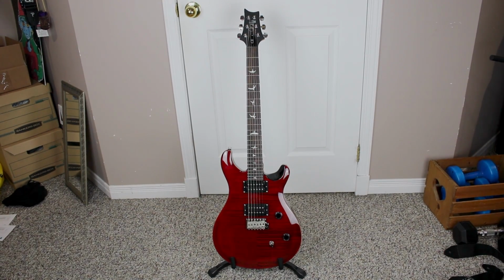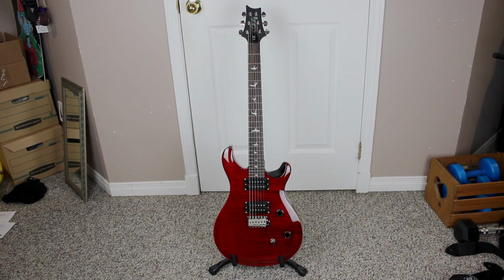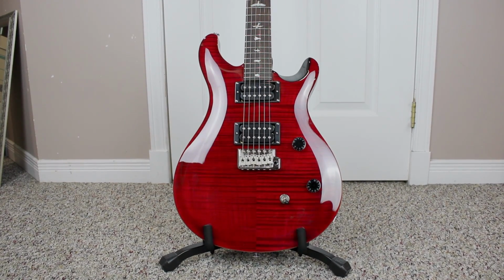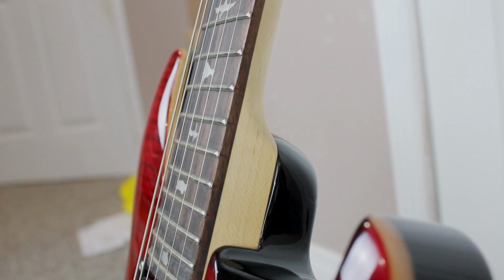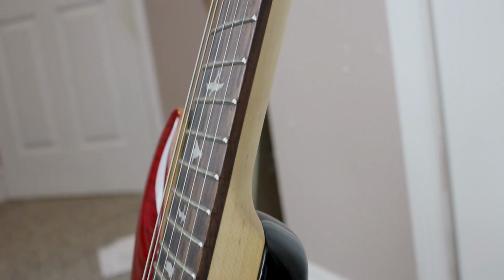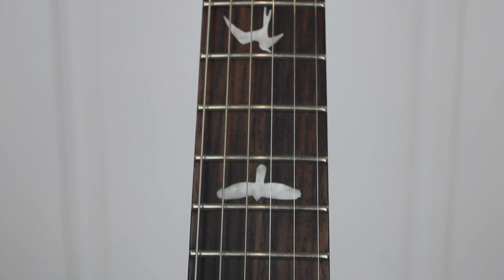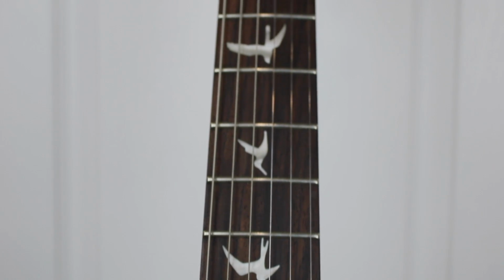So first, let's go over the specifications of this guitar. We have a mahogany body with a maple top and a flame maple veneer. And as with most modern SEs, the body has a shallow violin carve. The neck is a bolt-on maple neck with a rosewood fretboard. It's got a wide thin neck profile, a 25-inch scale length, 24 frets with their signature bird inlays, a 10-inch fretboard radius, which is my favorite.